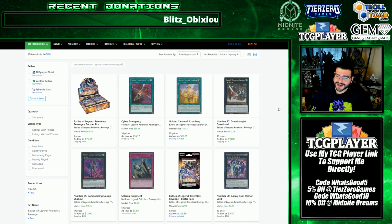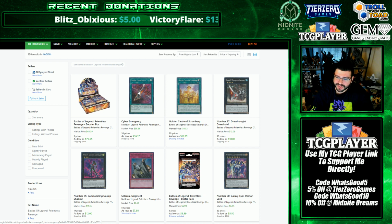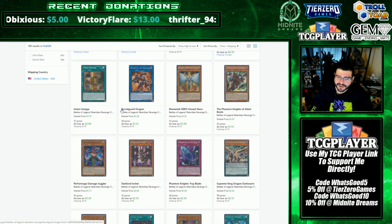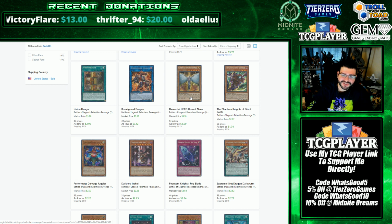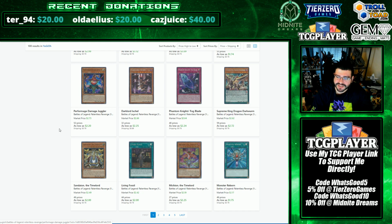What's my final tab? I actually don't know. Cyber Emergency is way up in price. This is a card I would get rid of. But I'd also look through Relentless Revenge for other cards that really feel cheaper than they should be. Be it hollowed out versions of cards like Honest Neos, Max Rarity Heroes, anybody, or other things like Union Hangar that are getting a lot of hype for the next Master Rule. There's tons of things to look through.